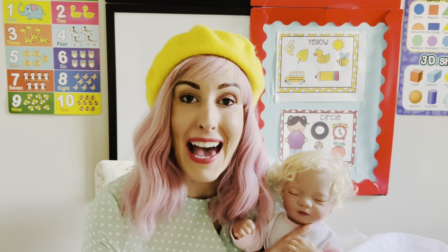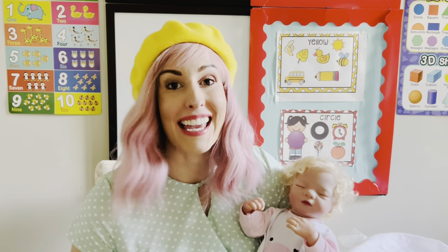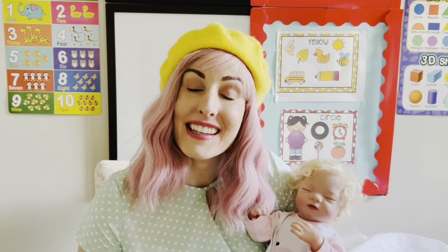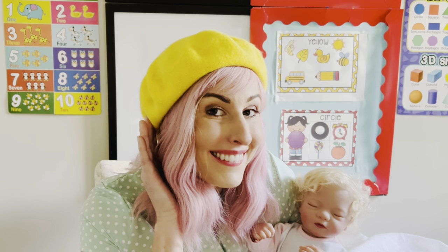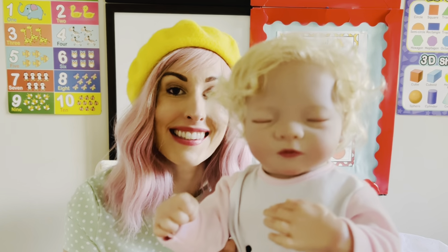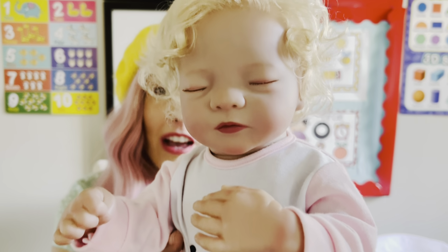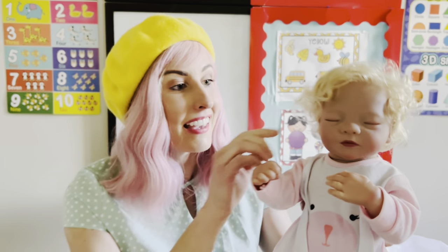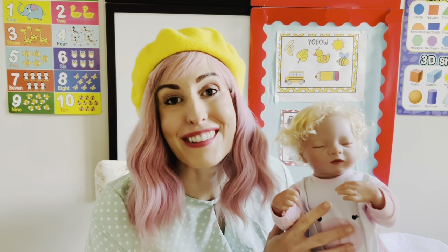This is baby Abby. This is a baby. What is your name? Can you tell me your name? Can you find Abby's eyes? Are Abby's eyes open or closed? Here are Abby's eyes. Her eyes are closed.